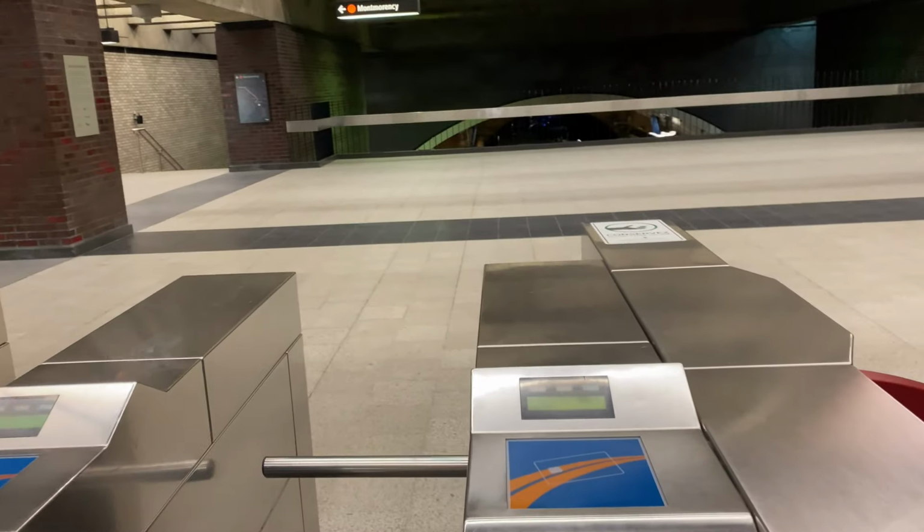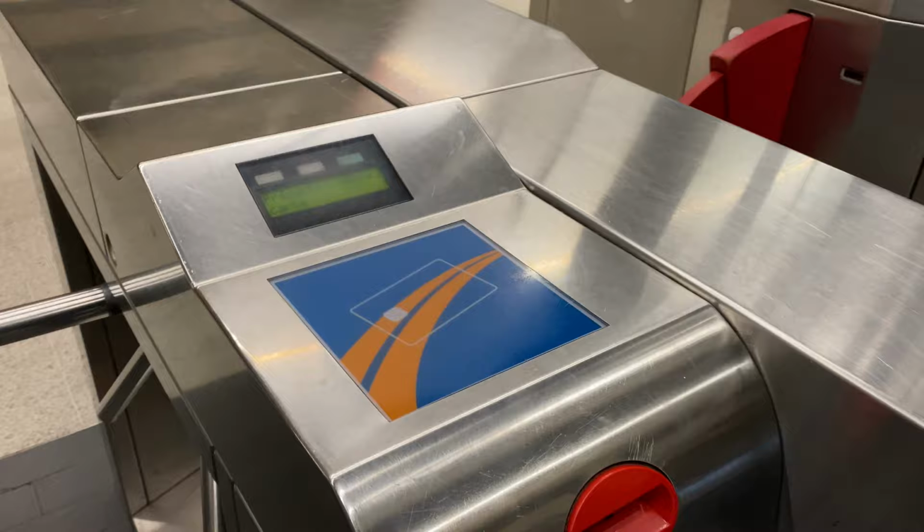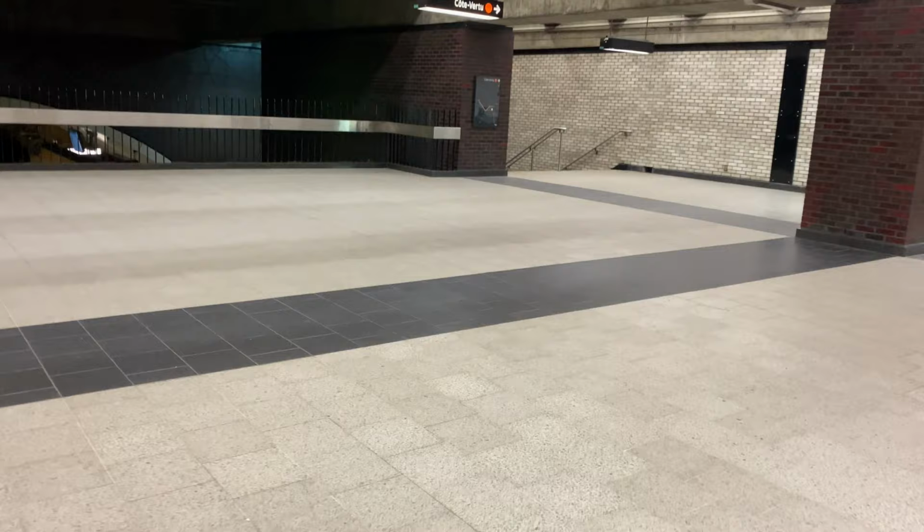Alright, about to take our first trip on the Montreal Metro here. I think we just... It didn't work. Why isn't it going through? No. Yeah, we want to go on this, and we just missed our train.